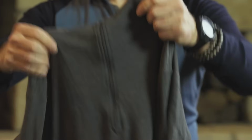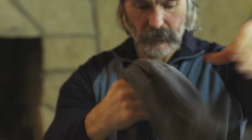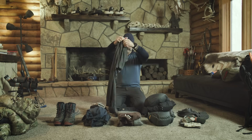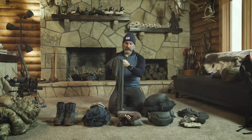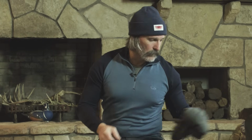But as you can see, here's the top. Basically looks like brand new. And I have worn this since we filmed Winds of Adak. I bought these on my way to Adak that year. I've had them for several years. And this pair of pants is really pretty good. My other pair of bottoms, the crotch is pretty blown out, but I snagged them on something and tore them.